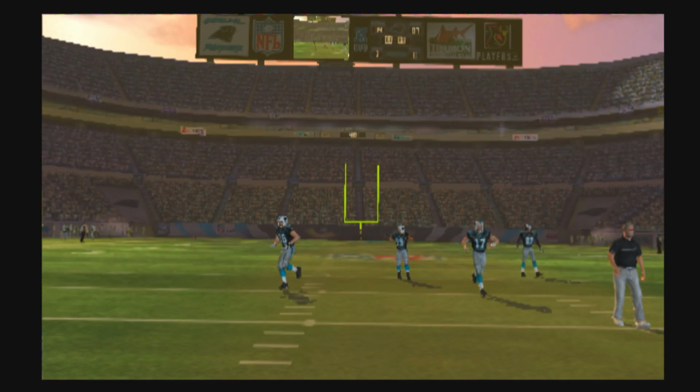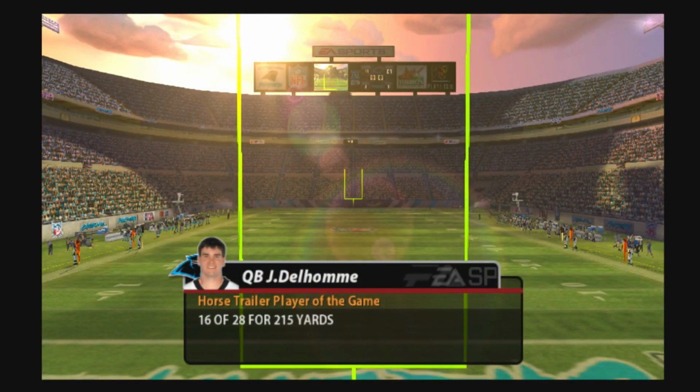Jake DeLone is our horse trailer player of the game.